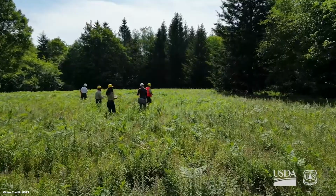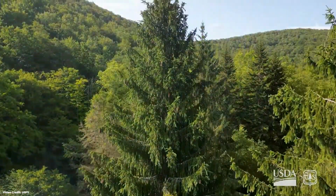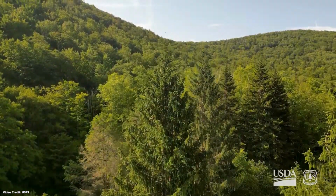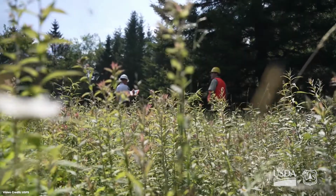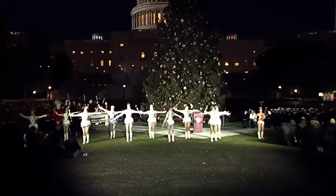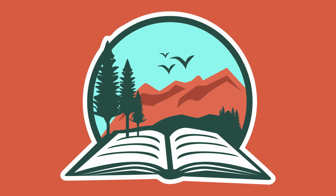The entire process is literally years in the making and requires the cooperation of thousands of people to manage a resource produced on America's public lands so that we can enjoy it and celebrate it for 1 month every year. The People's Tree, then, as much as it's a celebration and symbol of the holidays, it's also a celebration and symbol of public lands. So without further ado, let's take a look at the People's Tree.